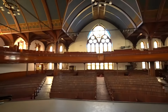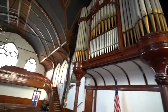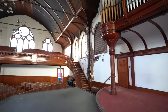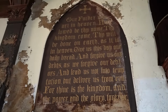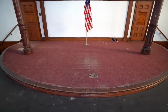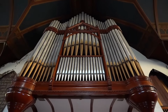I love this place. There's just so much to take in this one room. I don't even know how to explain how excited I am about this place right now. One of my favorite things right here is the prayer. I forgot what it's called. It's like Kingdom Come or something like that. I love the carpet right here, right underneath the wicked cool organ pipes. These are big ones too.